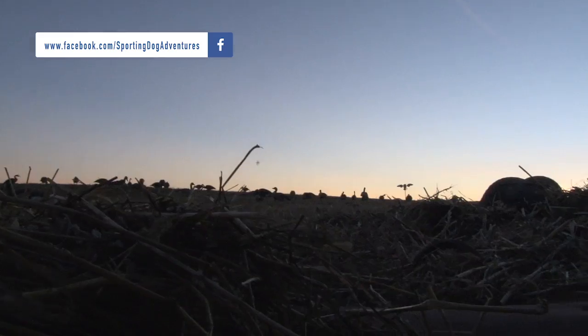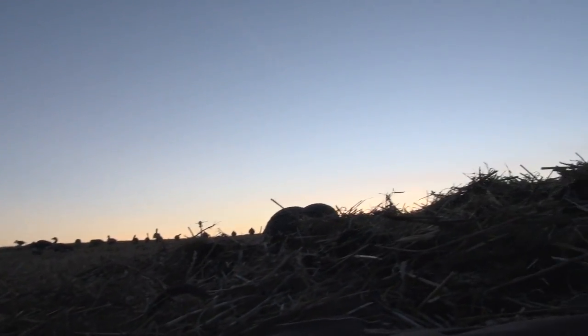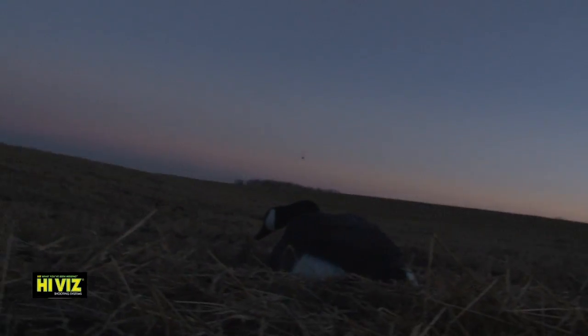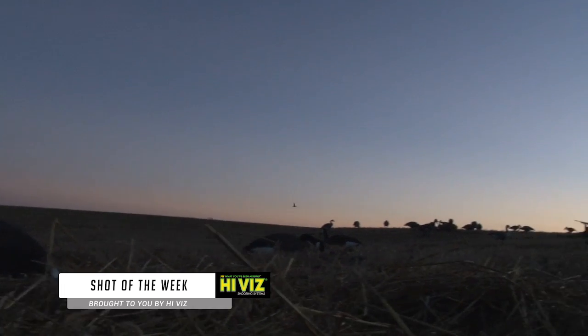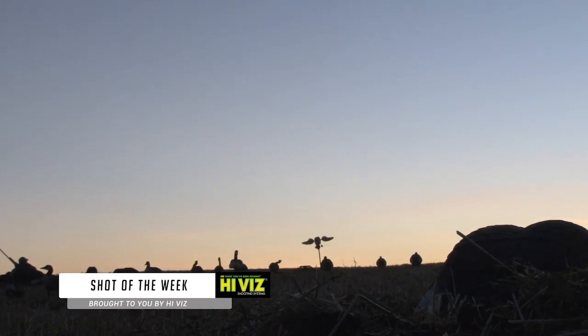About 3 times, we had a green-winged teal buzz right through our decoys. It was like he was doing hot laps. I finally got frustrated to the point where it was time to end his migration. Oh!